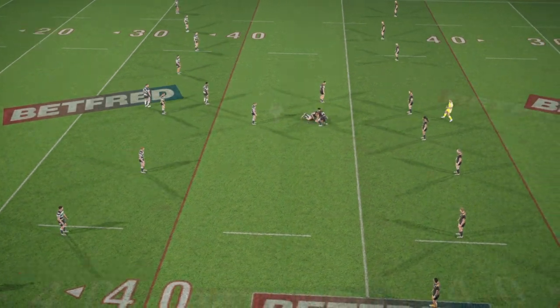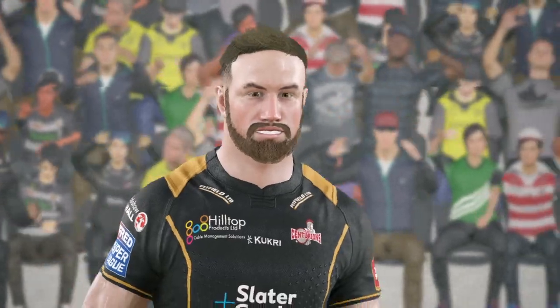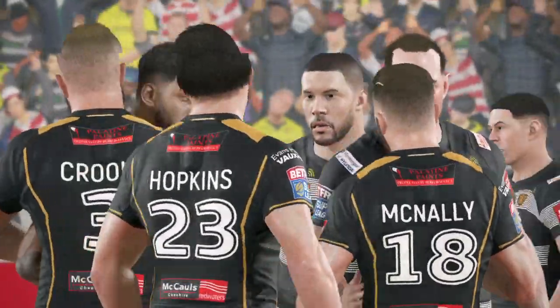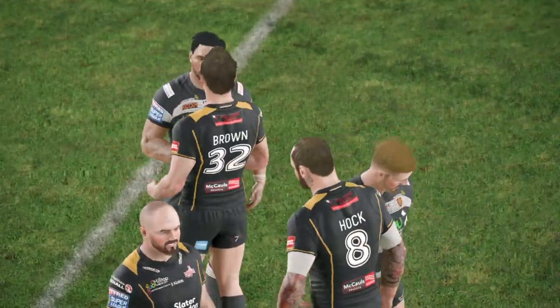That, folks, is the full-time siren. This match has been decided. It's full-time. Well, the tipsters were certainly right on the money with this one. Lee have picked up the win tonight. A solid display of rugby league here and they have come away with a very good victory.